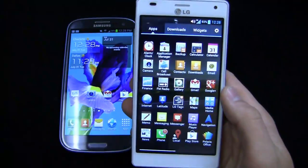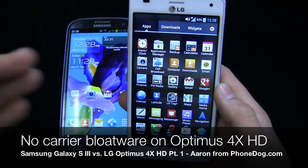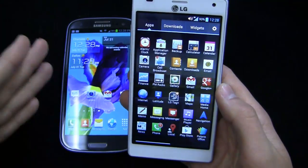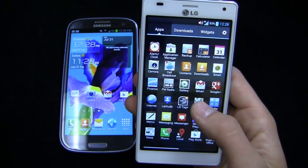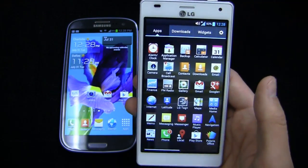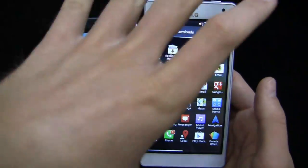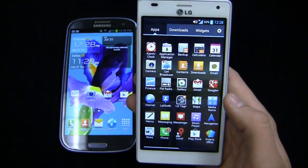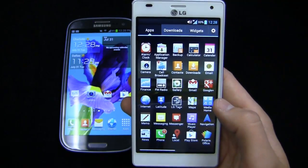Now this is an unlocked device, so you don't get any of the carrier installed bloatware. What you do get is some LG stuff, and you're going to see customized icons as well, much like you do over here on the Galaxy S3. Google Plus integration, NFC on both of these devices, S-Beam capabilities, which we've gone over in the Galaxy S3 review. So if you're looking for more of a specific review of the Galaxy S3 or the Optimus 4X HD, take a look at the reviews on youtube.com/PhoneDog and on the site at PhoneDog.com.